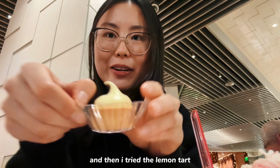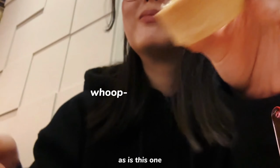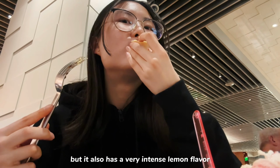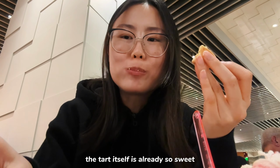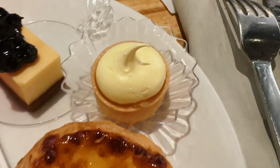And then I tried the lemon tart. Lemon tarts are usually very, very sweet, as is this one, but it also has a very intense lemon flavor. The tart itself is already so sweet and the meringue is just pure sugar and I don't really like that.